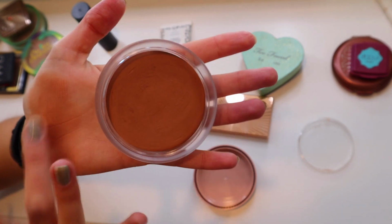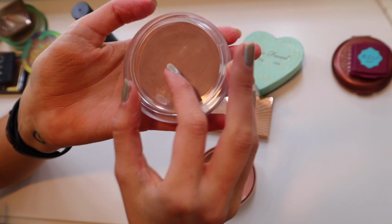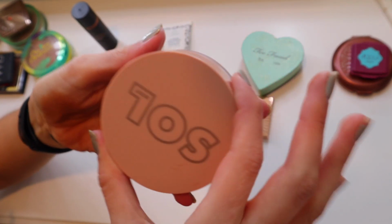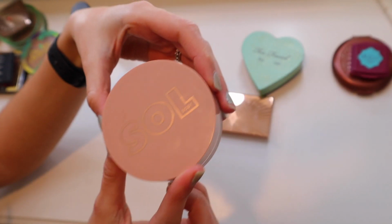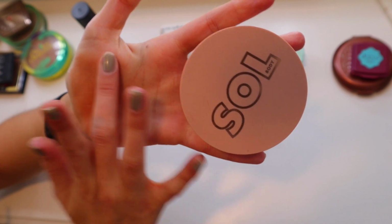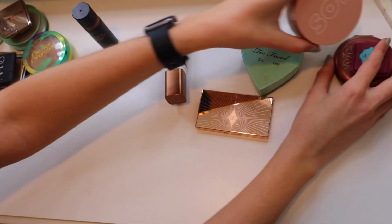I'm not kidding. Not only am I done with this, but I think I'm gonna be adding it to my worst makeup of 2021 that I am collecting products for and will be making at the end of the year. I hated this. I think this could have been really good, but the smell, it's just not for me. So she's going away.